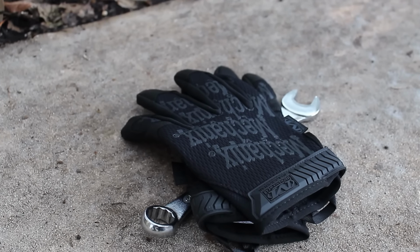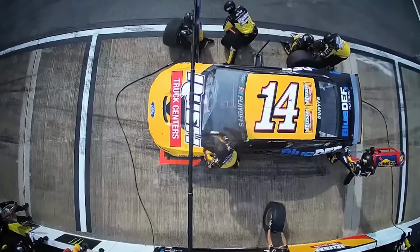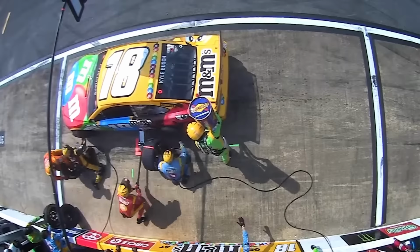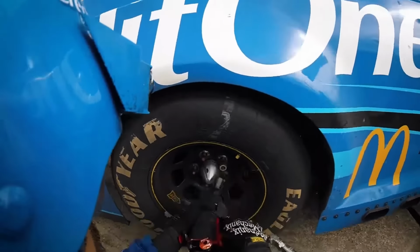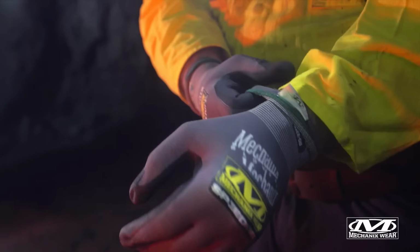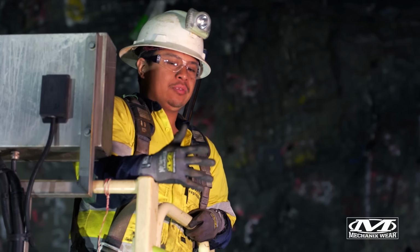The Mechanix original glove made its debut at the 1991 Daytona 500 and was quickly adopted by all of NASCAR. Mechanix became an overnight success, proving the old racing adage, "What wins on Sunday sells on Monday." The gloves quickly found their way into every garage in the country, and it wasn't long before they became the glove of choice for other industries as well.